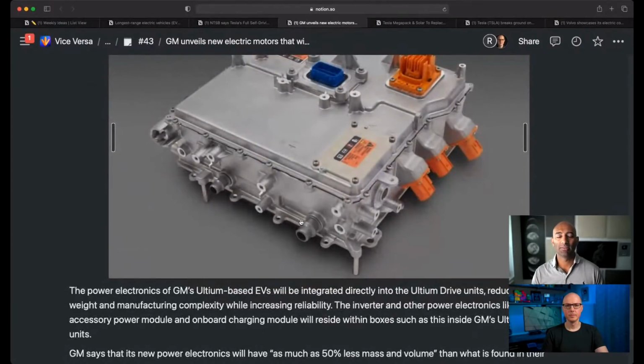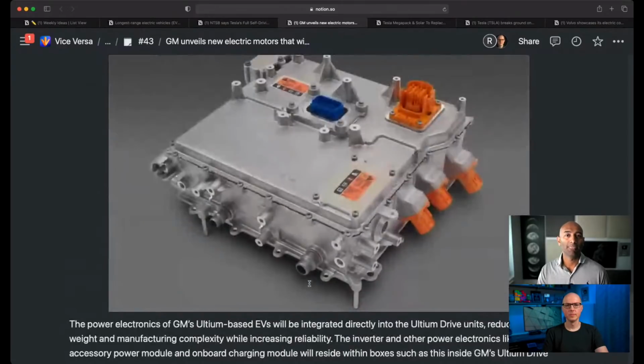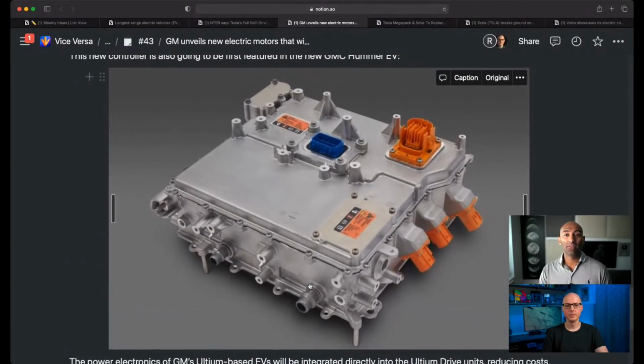They mentioned that they're going to be able to combine some of this stuff. This is really the same as, I'm going to keep talking about Lucid because they're the last ones I heard talk about this stuff, but similar kinds of approaches to minimizing the number of components, simplifying, a lot less mass, for example, better capabilities. So yeah, GM is showing off what they're going to be doing from the motor side.